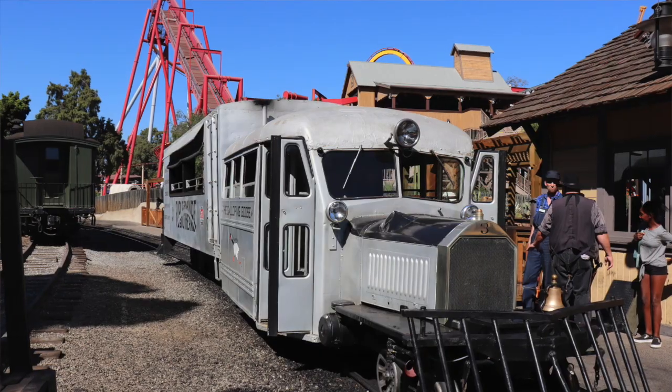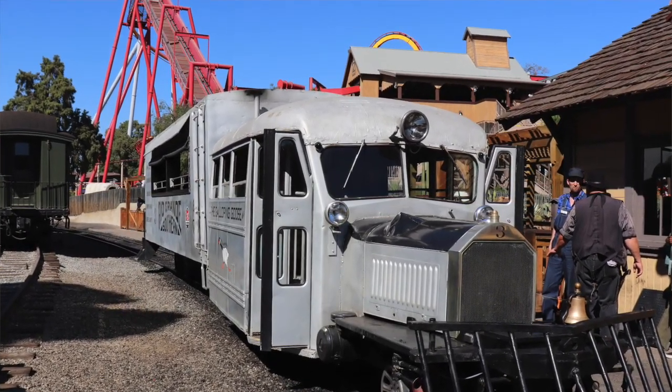Okay. My number 4 was the Butterfield Coach. Butterfield Coach? Oh no, it wasn't the coach. Oh, it's the train? The train. Yes, the train that takes you around the park. It gets stopped by bandits. So I thought that was really fun that it was like a mock train robbery. I thought it was silly. Yeah, but it was fun.